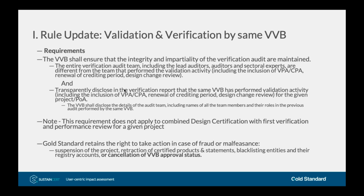So an important note, because there is a slight contradiction. This requirement doesn't apply to combined design certification. Many of you are aware, combined design certification is allowed, of course, for retroactive projects, but it's also allowed for normal cycle projects for the first verification only. So this requirement doesn't apply in that particular case, but there are certain safeguards around that, which I think are on the next slide, or indeed on a later clarification.